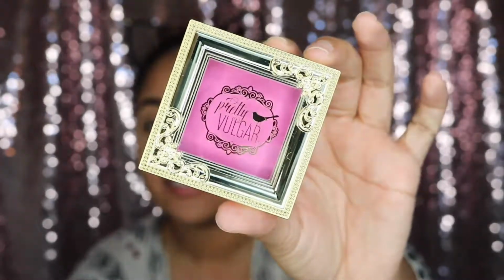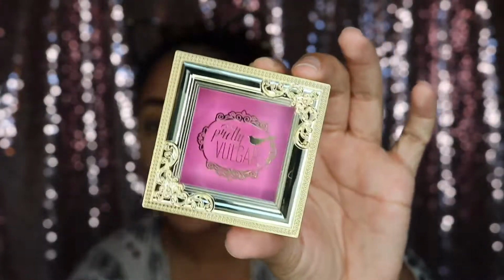the color, y'all, it is like Barbie pink, like Barbie from the 80s pink. It is absolutely ridiculous. So anyway, that is the color right there. It's very pink. I think it looks very unnatural. I don't want to use this. However, I'm probably going to use it just to humor you guys.